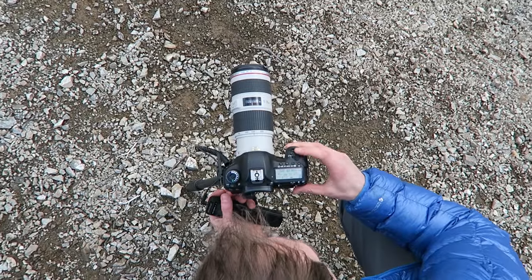Minds. So we're just going to do some static time lapses now. Close ins of the mountains with the clouds. These are a lot easier to do.